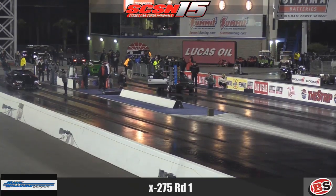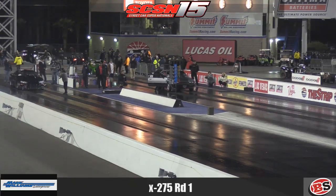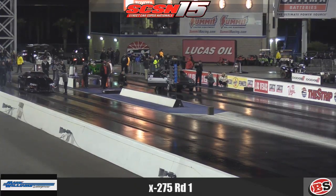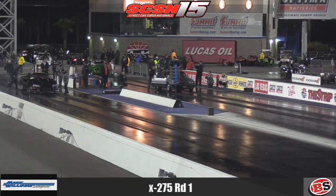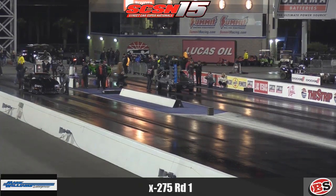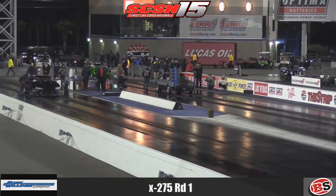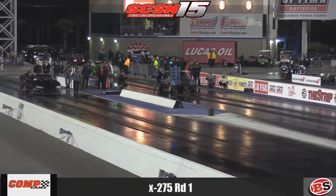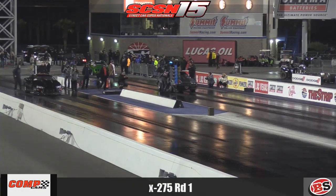Richard Shelley in a Glendale, Arizona, 81 body Capri. It's been as quick as 545, and Anthony Manna in the 98 Camaro out of Elk Grove, Illinois, coming all the way in from the Midwest part of the country. Qualified up in the number 5 spot, 447, 158 miles an hour.